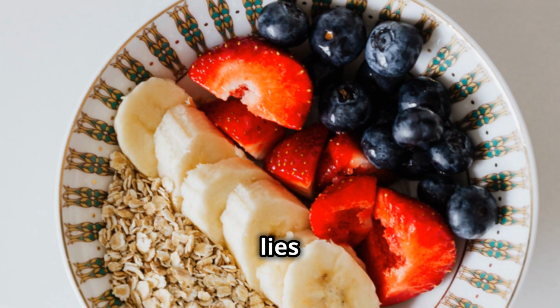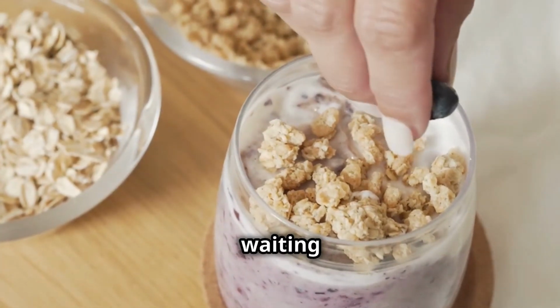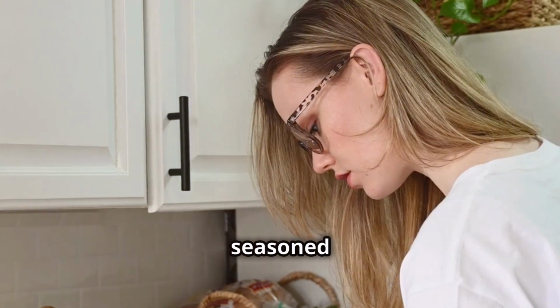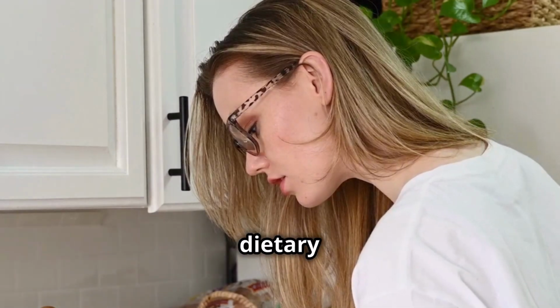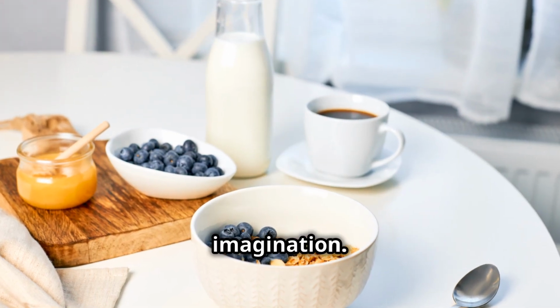The beauty of granola lies in its simplicity and versatility. It's a blank canvas just waiting for your culinary creativity to shine through. So, whether you're a seasoned granola enthusiast or a curious newcomer, don't be afraid to experiment with different ingredients, flavors, and dietary adaptations. The possibilities are endless, and the only limit is your imagination.